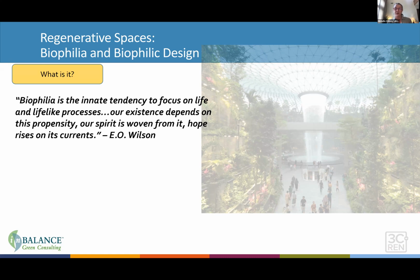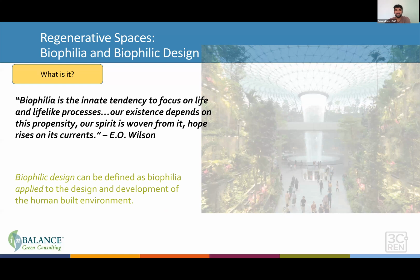lifelike processes among humans, but we're finding more and more among other animals as well. And he noted that our existence depends on this propensity, our spirit is woven from it, and our hope rises on its currents. Biophilic design uses this sort of approach to humans in our natural world. Uses this biophilia applied to the design and development of the human-built environment. And we'll go through some examples and some categorization of how to approach a biophilic design process.